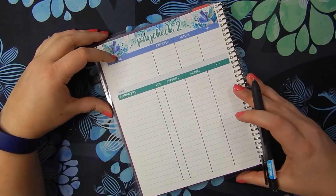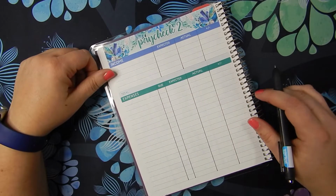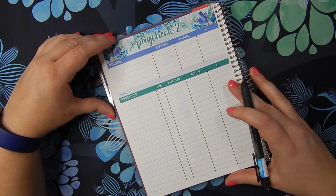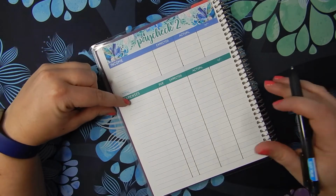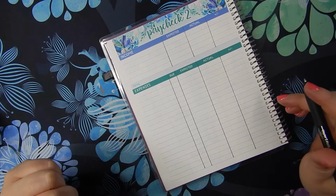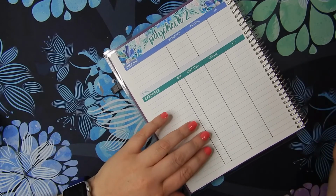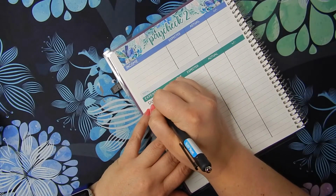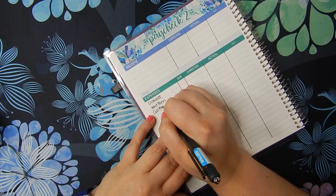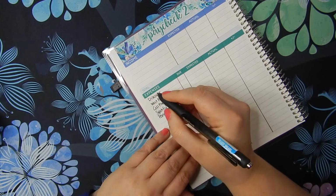So today we're going to be doing paycheck 2, which starts on March 17th. The first thing that I do is I list out the expenses that are going out during this pay period. So I am going to go ahead and start listing those out. Okay, so the first thing I do is list down all of my expenses that will be paid using this paycheck. So I've got some utility bills, some credit cards, my phone.